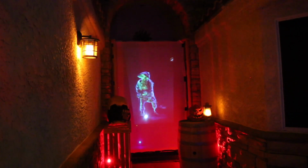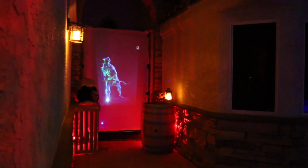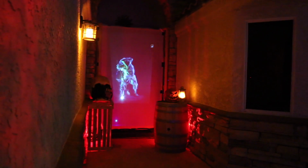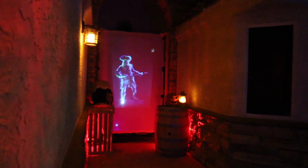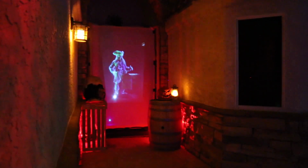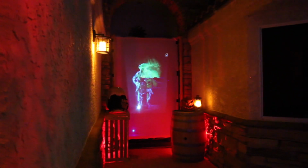I do love watching this thing. Who doesn't love a good projection effect? So much fun. And it does have a pretty good Pirates of the Caribbean movie vibe to it. So cool.